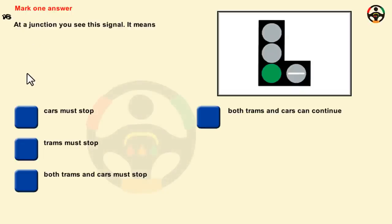At a junction you see this signal. It means cars must stop, trams must stop, both trams and cars must stop, both trams and cars can continue. Trams must stop.